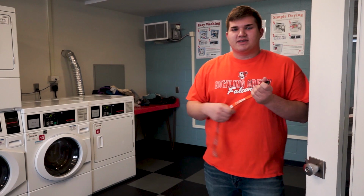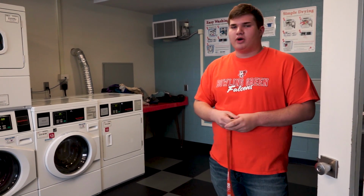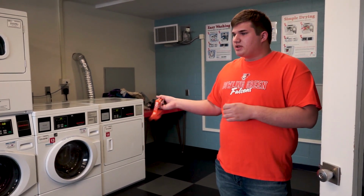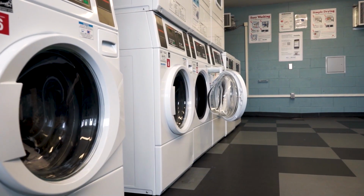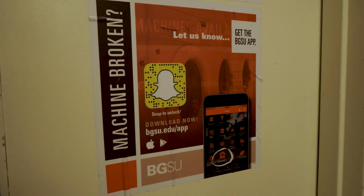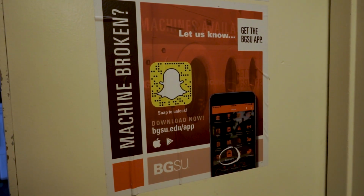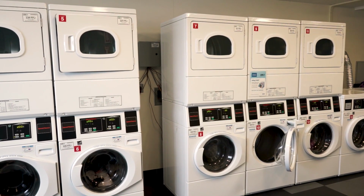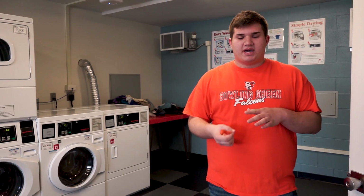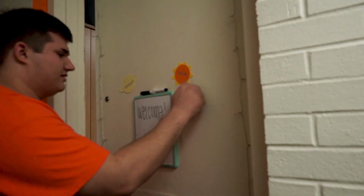All right, so this is one of the laundry rooms at McDonald Hall. We have one on every floor. It's one of the biggest. So say you want a bigger laundry room, I'd say move up on the floors. The laundry is free for every student that lives here. Bowling Green offers this great app. If you're doing your laundry and you don't have the time to keep coming back and forth and checking, we do have our app where you can look up to see how much time you have left on your laundry load.